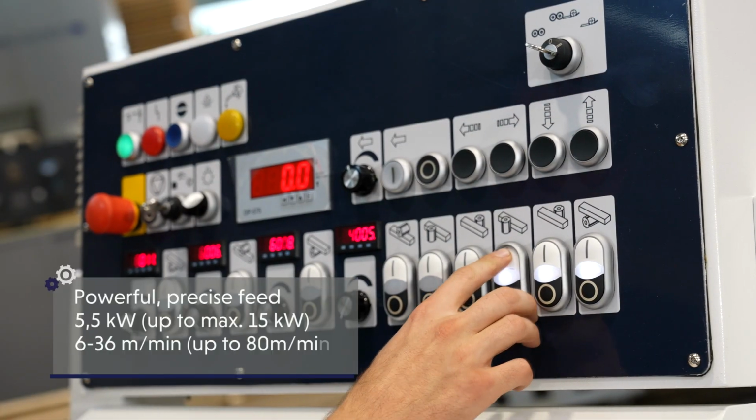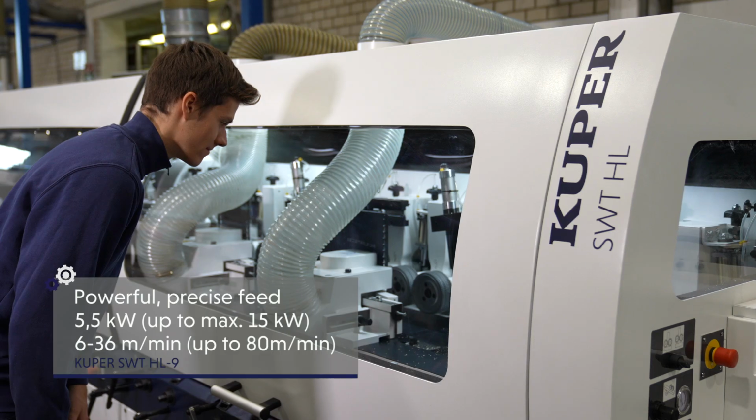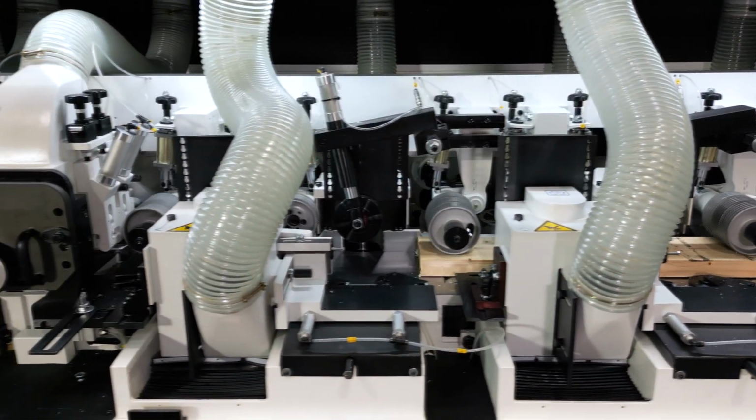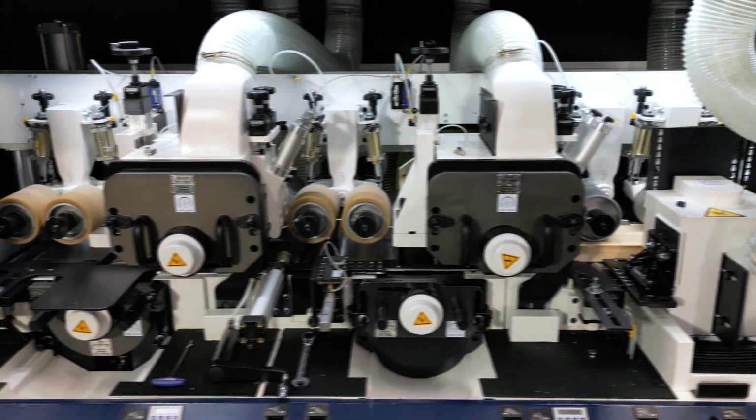High processing speeds require the right feed. Here too, the Kuper Swt-Hl can be precisely adjusted to your feed requirements, easily and conveniently.